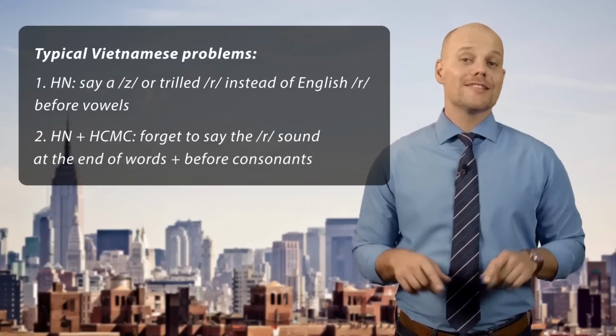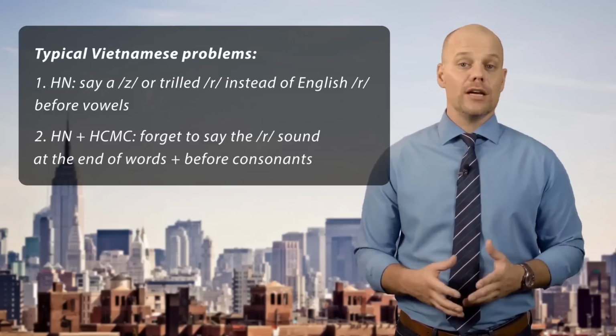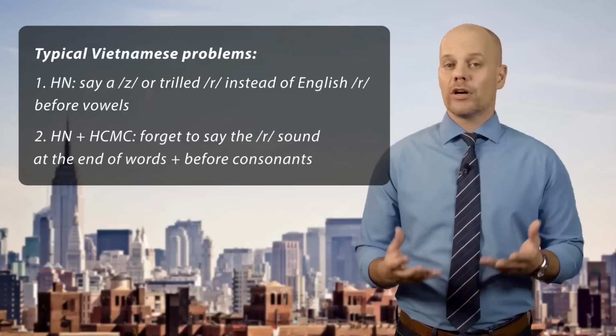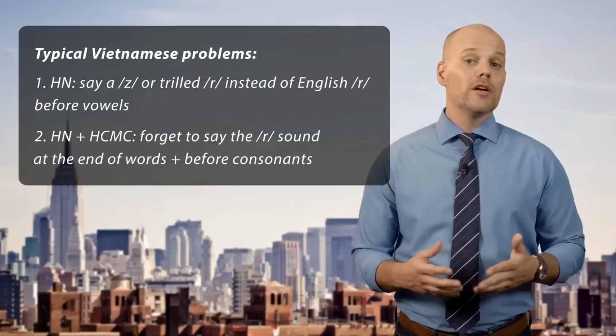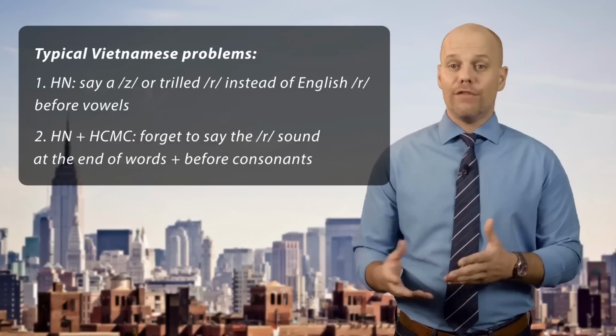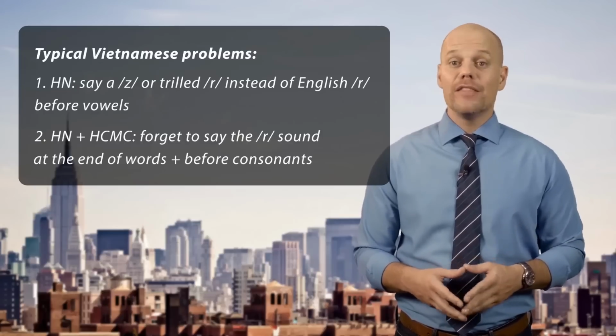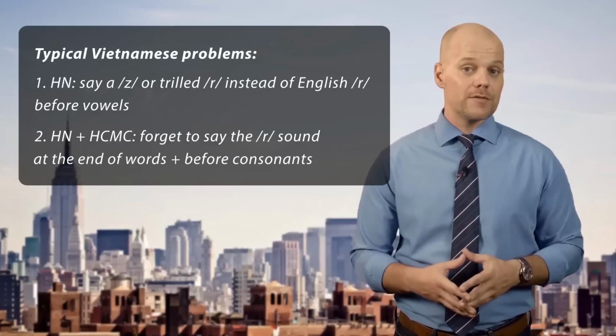Second, both Southern and Northern Vietnamese simply forget to say the R sound at the end of words and before consonants. This would not necessarily be a problem because British English and Australian and South African English actually follow the same pattern, and the R sound is not pronounced at the end of words and before consonants.